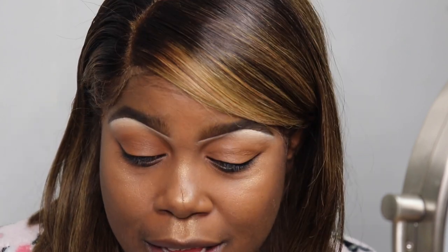Oh, I gotta do lips too. I gotta do lips and I gotta do lash, and then from there we'll see what else is next. But other than that, my honey, I'm gonna go ahead and try to dip off into getting these lashes on, and I'll be right back.